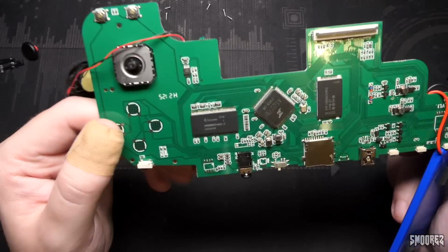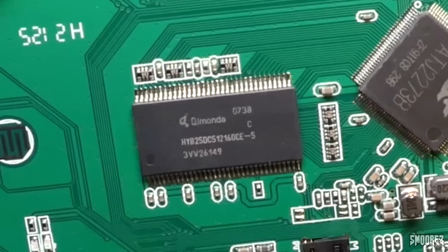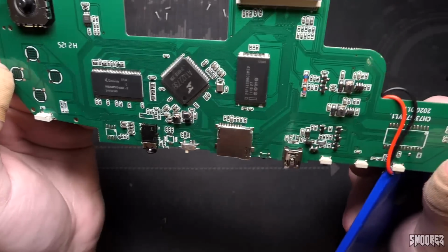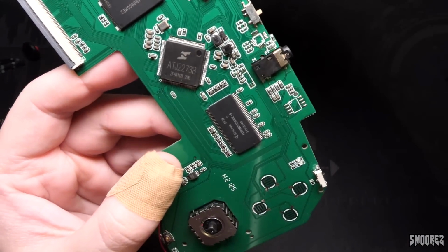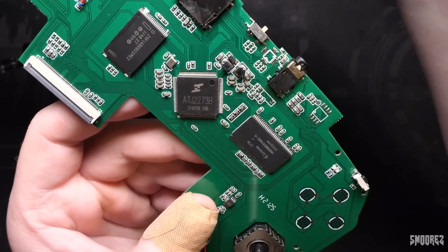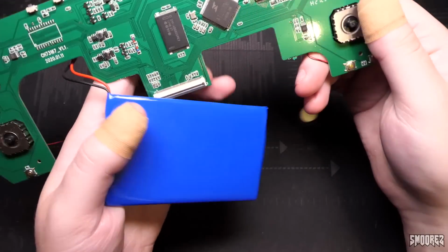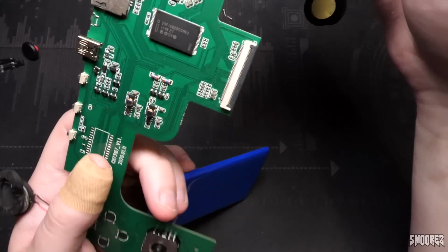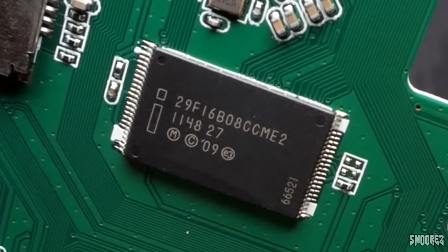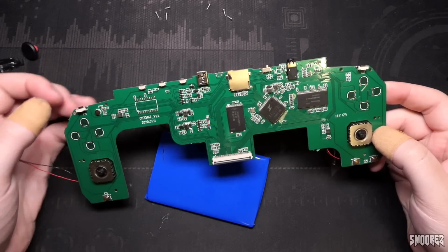Let's see the modules. So we have a QMonda chip there. No idea what that could possibly be, if that's RAM or flash storage. Then we also have, what would this be? Is that an all-winner? ATJ2273B. I don't recognize that logo. And then we also have another module and just dangling speakers and dangling battery, which is perfectly fine. That's that module there, which I can't actually tell anything from that. Flash, RAM, and the processor, unlike the other one, which was all just built into one.